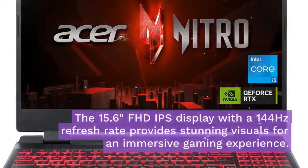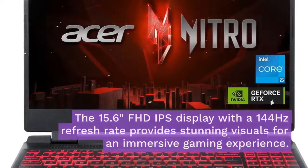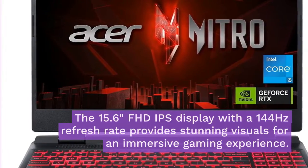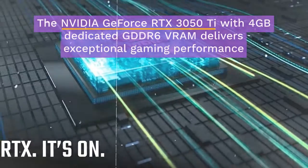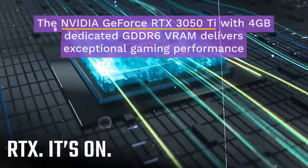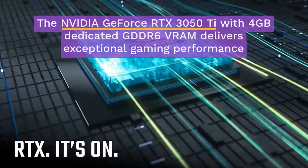The 15.6 FHD IPS display with a 144Hz refresh rate provides stunning visuals for an immersive gaming experience. The NVIDIA GeForce RTX 3050 Ti with 4GB dedicated GDDR6 VRAM delivers exceptional gaming performance.